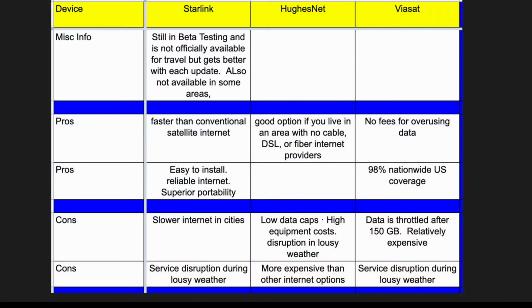We do have some pros and cons. I have there under miscellaneous information, Starlink is still beta testing, and new things are happening all the time, which I just explained. The pros, it's faster than conventional satellite. It's easy to install. Now, it says here, superior portability. I got this off another site. And their cons also said, not portable. What does that mean? Superior portability means you hook it onto your RV or fifth wheel or whatever you're traveling in, and you get to the new location, it's there, it's easy to install, and it's always with you.